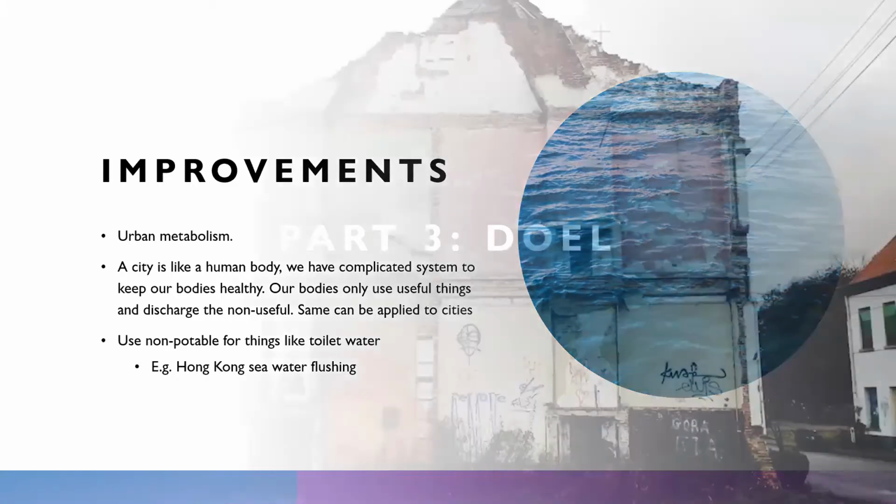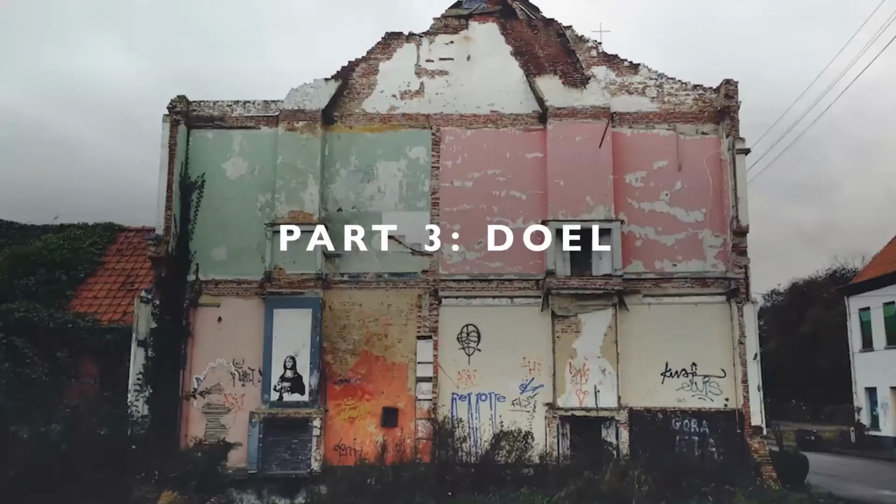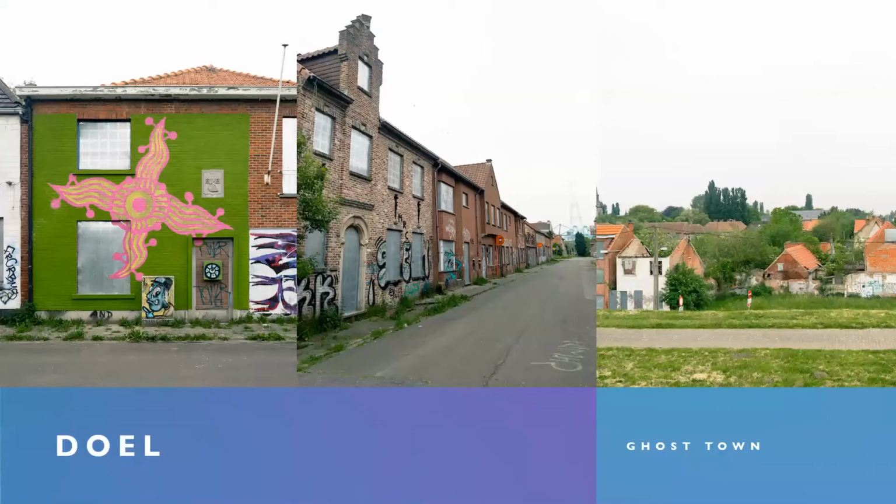So part 3, I'll be talking about an interesting fact I found about Belgium. So this city is Doel, and it's actually scheduled to be destroyed because the city is adjacent to Antwerp, and the port of Antwerp needs room to expand. The residents were paid to leave the city, but some resisted, and today there are just 25 residents.